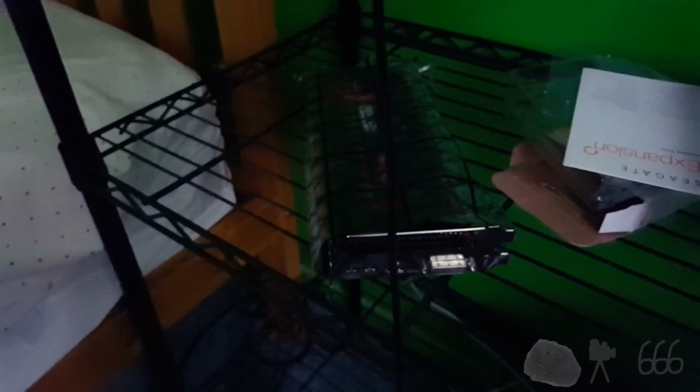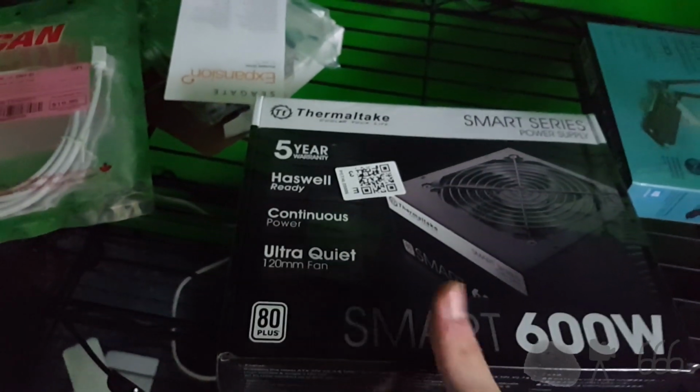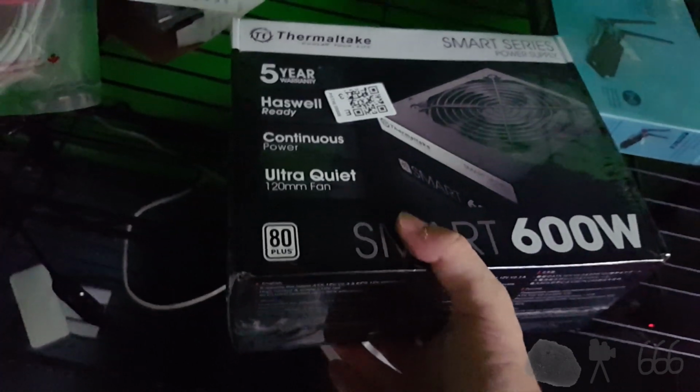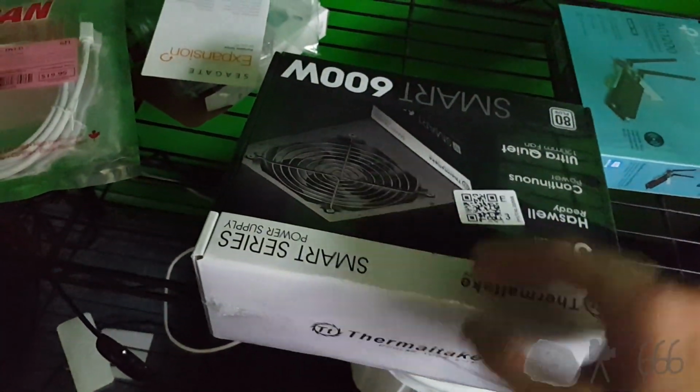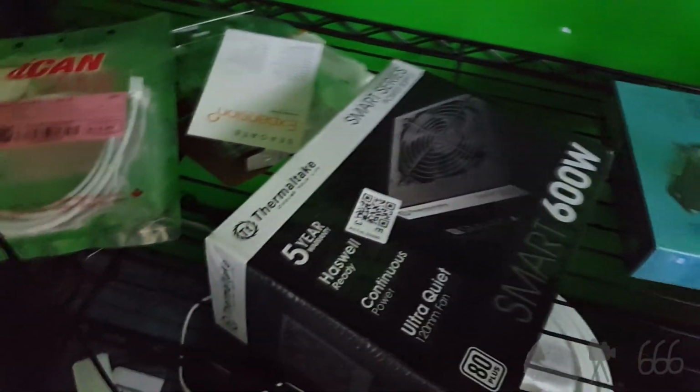Unfortunately, I've only got one DVI port, which is a real shame. So I had to buy this little cable here. Yeah, this little DisplayPort to DVI. I'm going to use that because I probably should have anyway. I bought a new power supply. This one was on sale, 600 watts. It's not modular, at least not as far as I know. I'd be surprised if for like 60 bucks it's a modular power supply. Better than the 500 watt Antec thing that I've shoehorned in there. It's kind of tired.